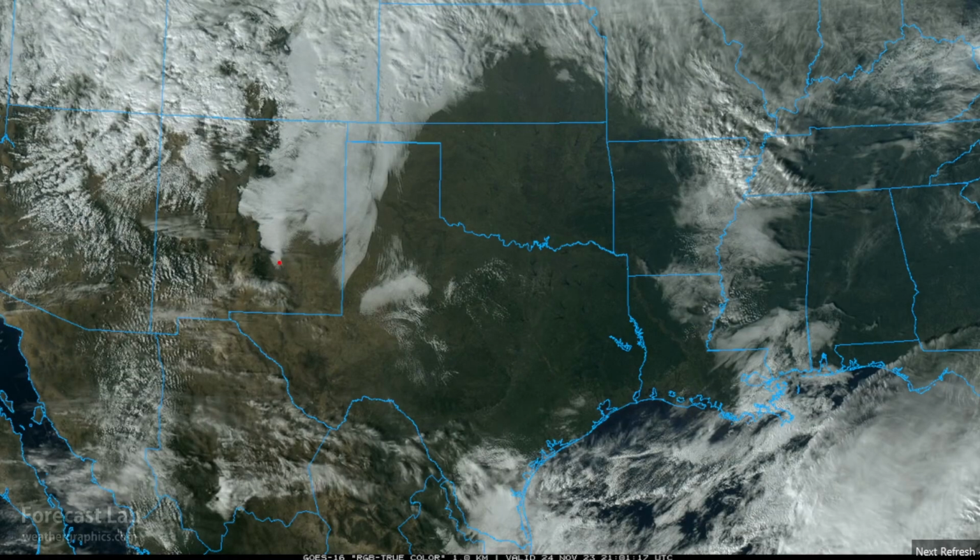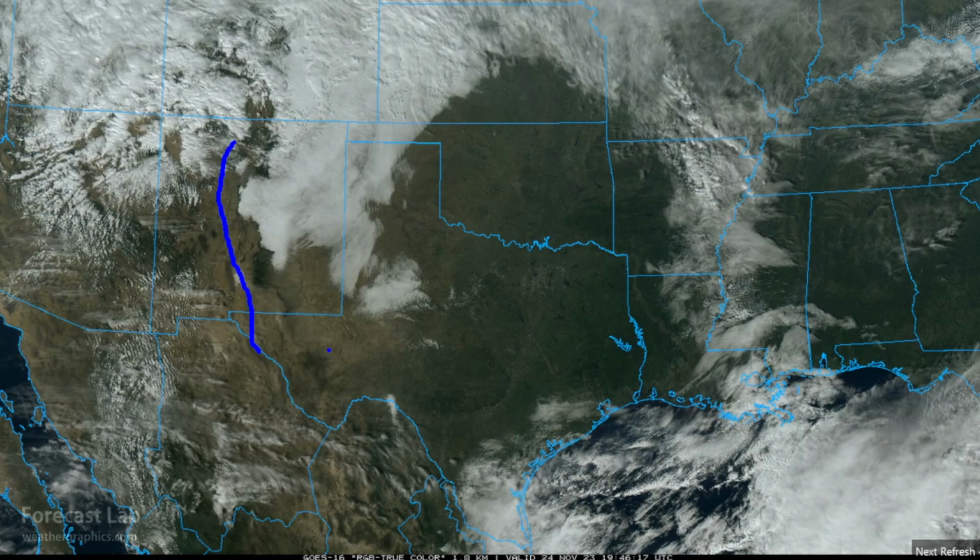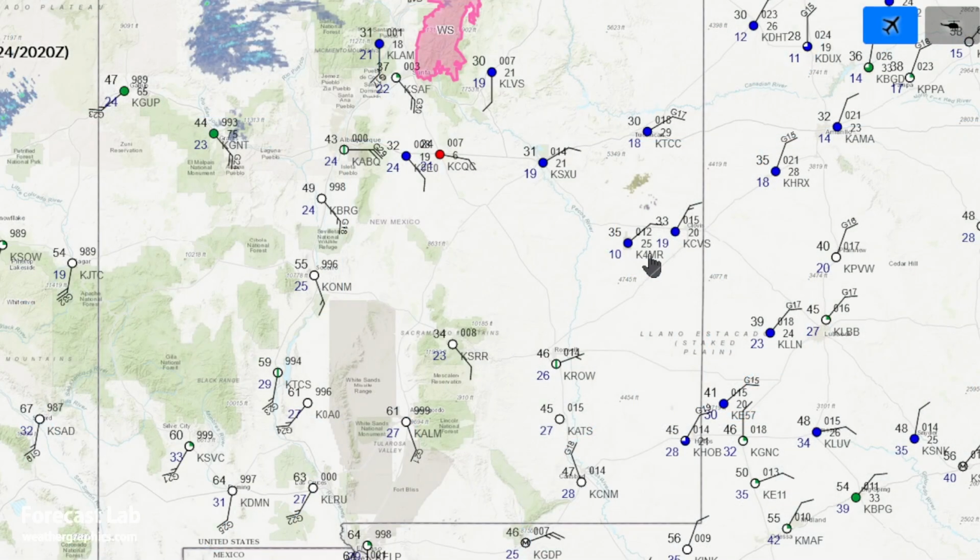And you can see the outline of the terrain right there. That's pretty much the pass right there east of Albuquerque, and there's the Sangre de Cristos. Not much of that low cloud coming around to the west side, but very likely some easterly flow through the Rio Grande Valley. And there's the surface plots.